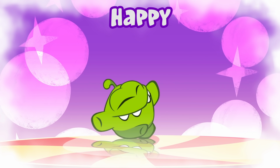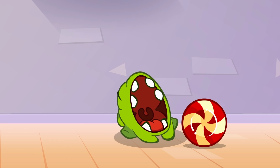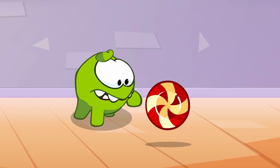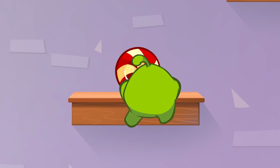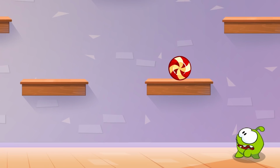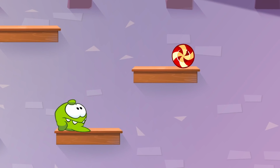Happy. If you're happy and you know it, clap your hands. Oh! It's moving. It's jumping. Very good jumping, Om Nom. Careful, though. Oh, dear. Let's try the other side. And jump! Oh! And again.